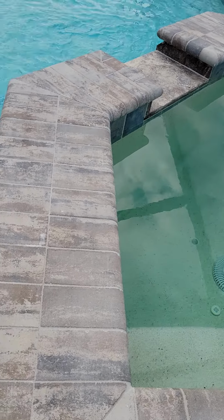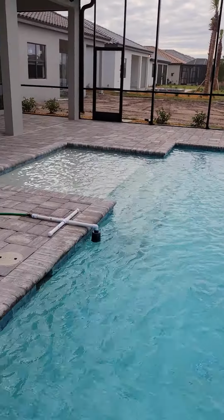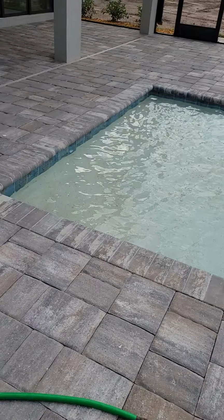Really nice deep spa. Pool is 8 feet to 5 foot deep. 8 foot here, 5 foot back there. And we have a splash deck here. So in the summertime, we can put our lounge chairs in there and relax and enjoy the sun.